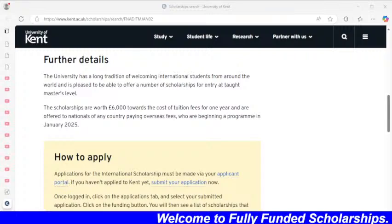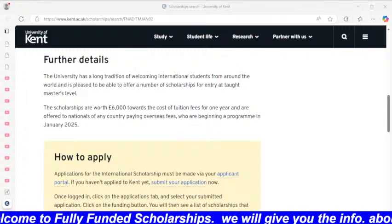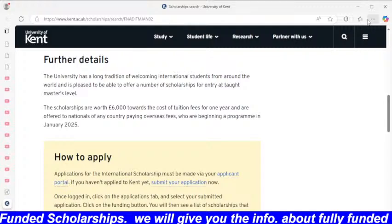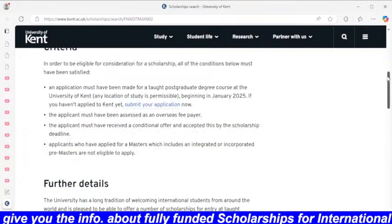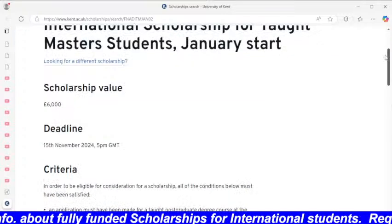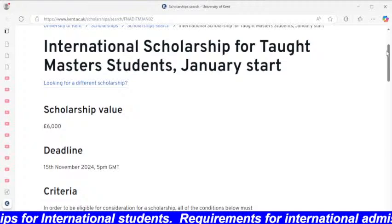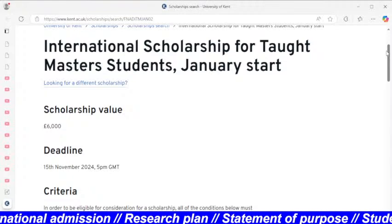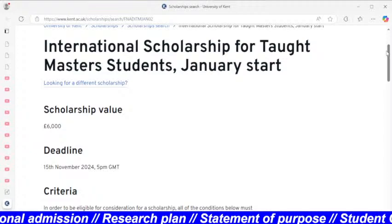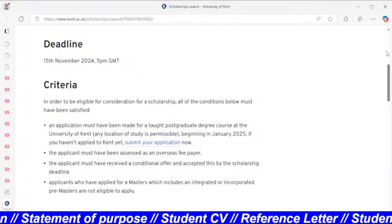And today, this is a scholarship opportunity at the University of Kent in the United Kingdom. It's a master's scholarship opportunity, and it's a taught master's program, with a value of £6,000. So without further ado, let's look at the details or its coverage.